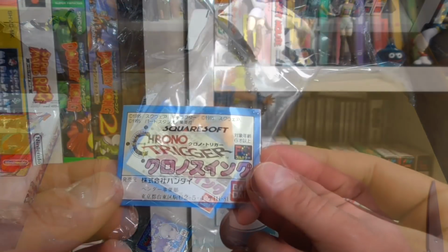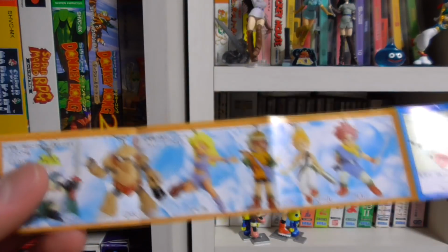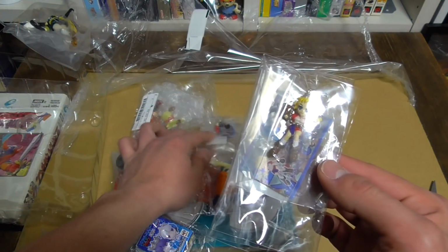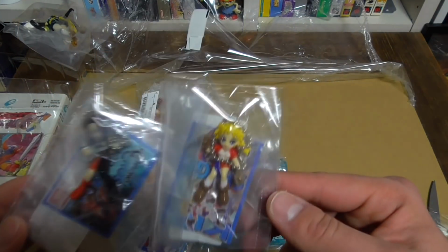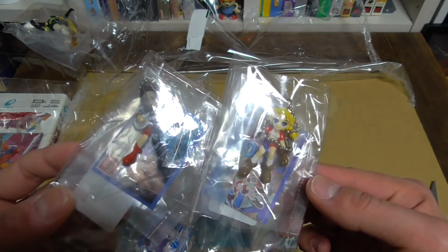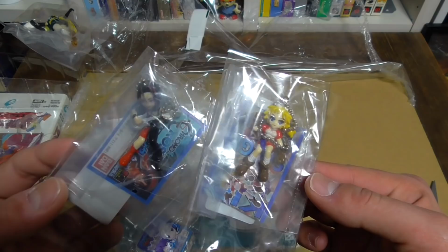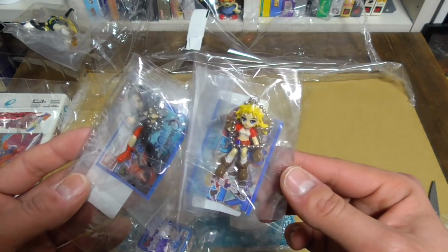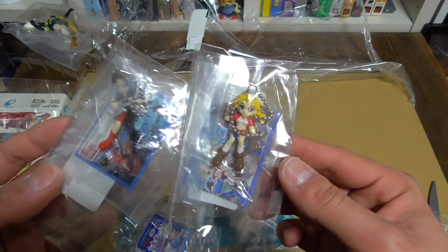I wish I had the whole set, but Chrono Trigger, Chrono Cross, big fan. What I'm a bigger fan of than Chrono Trigger, though, is actually Chrono Cross. Blasphemy, I know. And it looks like I have two of these for reacquiring these keychains. I used to have a whole bunch of keychains for Chrono Cross. And actually, I don't think I had these ones. I had a different set, because there were two different kinds. I think the ones I had were actually keychains.